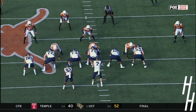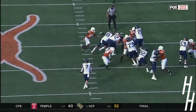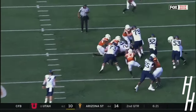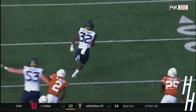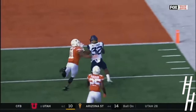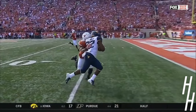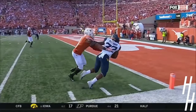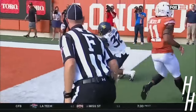You're going to get a great block right here by the center and the right guard. They're going to open up the hole, and then watch Petaway. He's going to get this seam, and then he's going to cut back to the left side, and Caden Stearns, the safety number 7, overruns the play, takes a bad angle, and Petaway winds up in the end zone. Sixth lead change in this game, and we're in the first half.